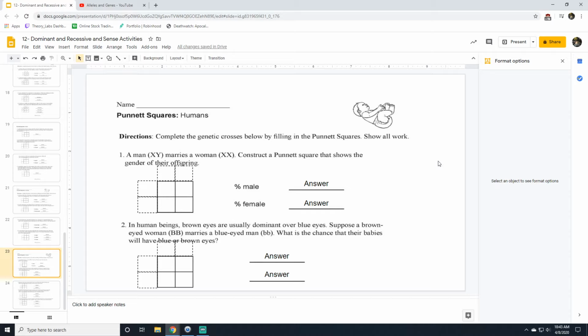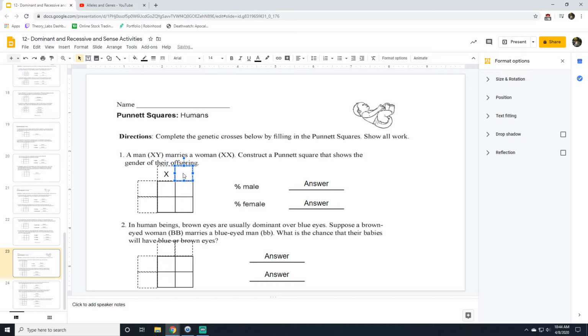This is one where Sam asked a question earlier. He said, what if there are 2 different types of dominant genes? That's a really good one to look at here. So I'll actually do this one together real quick because this answers that question. A man, XY, marries a woman, XX. Construct a Punnett square that shows the gender of their offspring. So if you look, there are no lowercase letters here, right? So both of them are dominant. So we have XY from that man, and then we have XX from that woman.